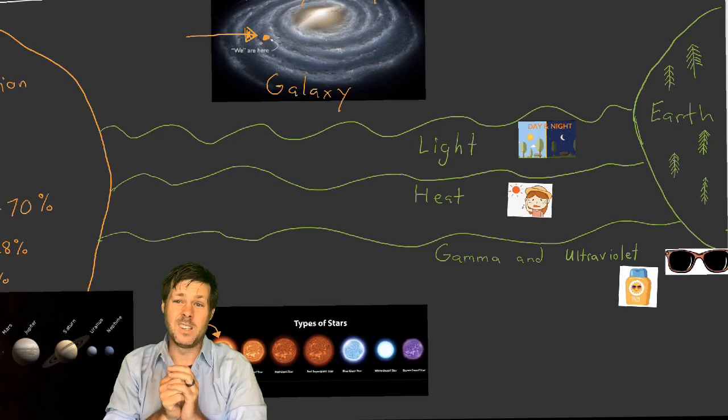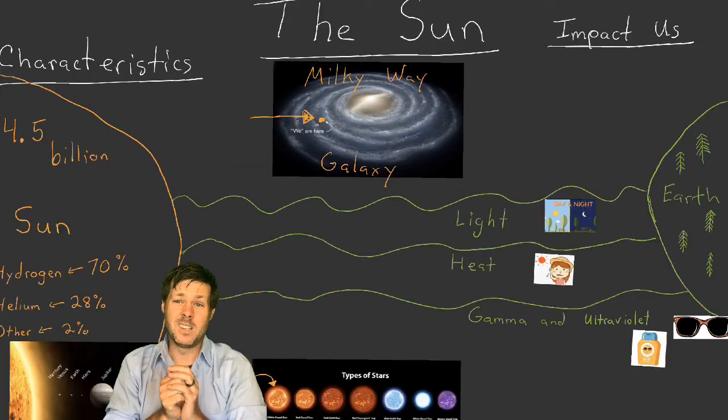And if you ever buy a pair of sunglasses, look on the sunglasses. You'll see a little sticker. It'll say UV. That UV stands for ultraviolet. So the sun does provide us great things. It provides us with light and heat, which we can use for photosynthesis, make energy, but it does provide gamma rays and ultraviolet rays, which are not good for us.